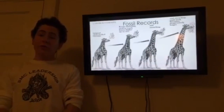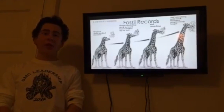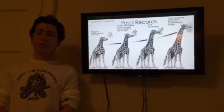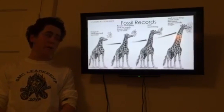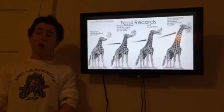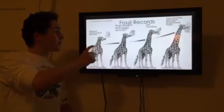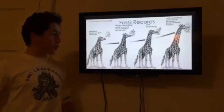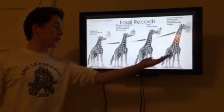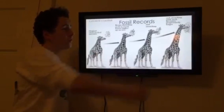Through fossil records, scientists can see the evolutionary history of the giraffe, mainly how it adapted its long neck. Over millions of years, scientists found there were two parts to the reason for the long neck. The first was that the neck grew to reach taller branches, but also to be stronger for fighting. In this diagram, you see the giraffe from millions of years ago had a much shorter neck, and through millions of years of stretching and gaining the trait of height, it moved from a much shorter animal, as you can see here, to a much taller one.